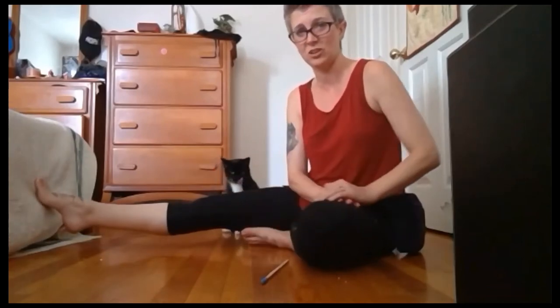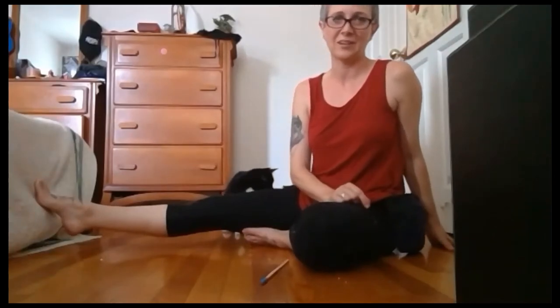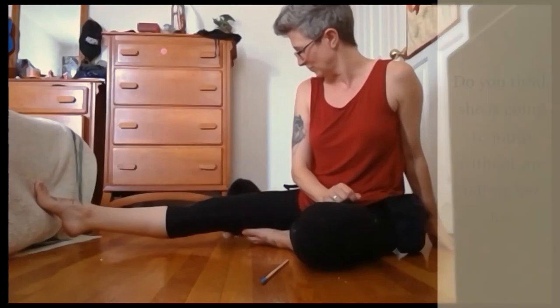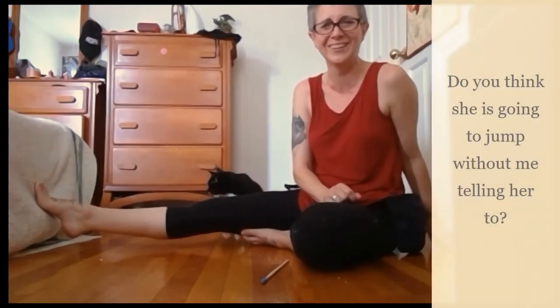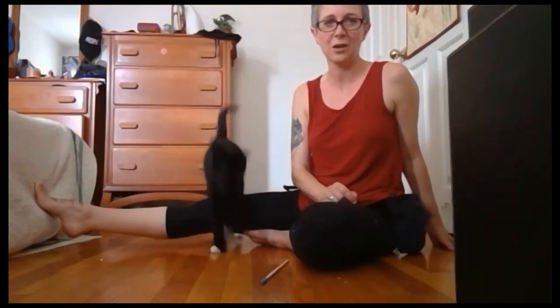But once she really starts to understand, oh, when I see the leg, I jump over it. Let's see what she does. She might even just volunteer it. I'm not even asking her. I'm just going to see if she's seeing my leg as something to go over. She's hoping that maybe there's something easier for her to do, but sometimes animals will just think, oh, here she comes. Yes.